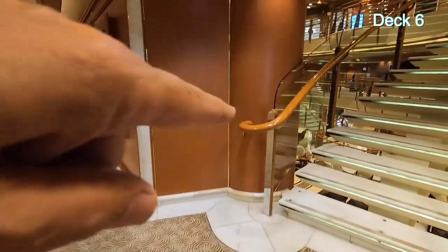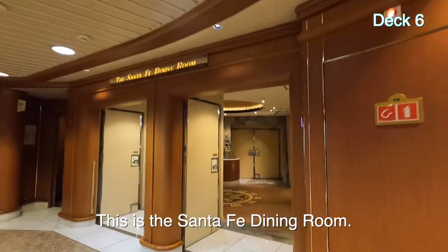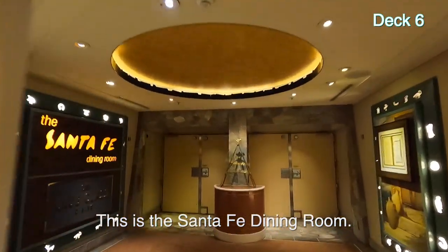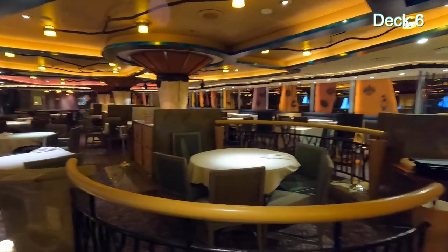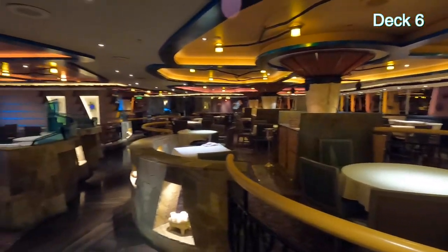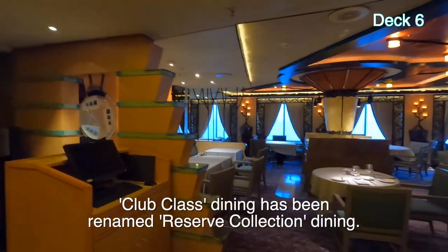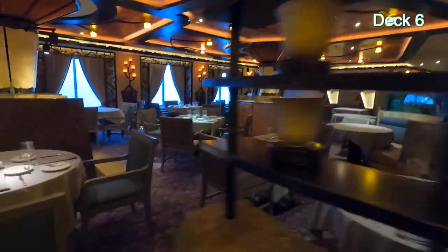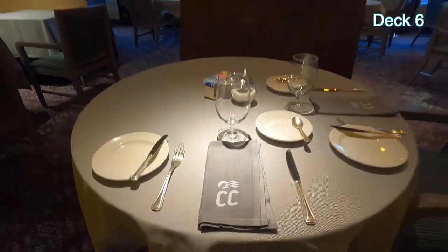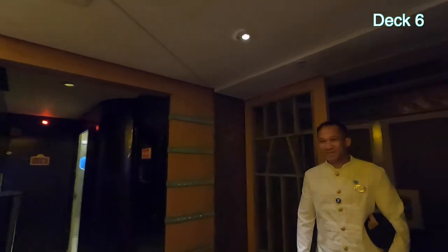Now we've rounded the piazza and we're on the starboard side, approaching the Santa Fe dining room. Well, let me go in. So remember, through the mirrors is another dining room, and then windows. This is where club class dining takes place. Club class has gray tablecloths and gray napkins, and they say CC on them. The rest of the restaurant has white tablecloths and white napkins.